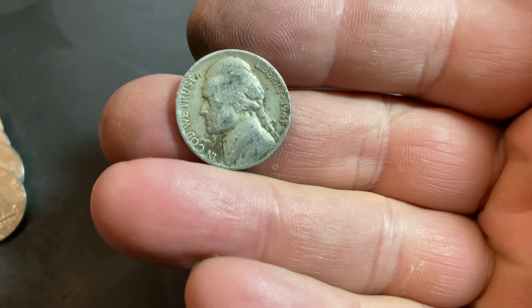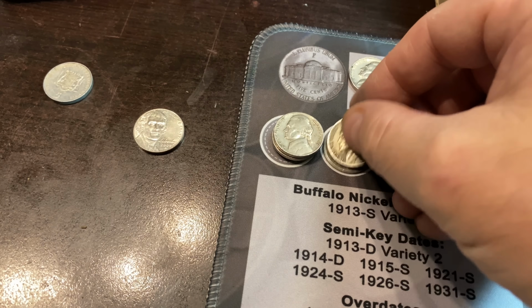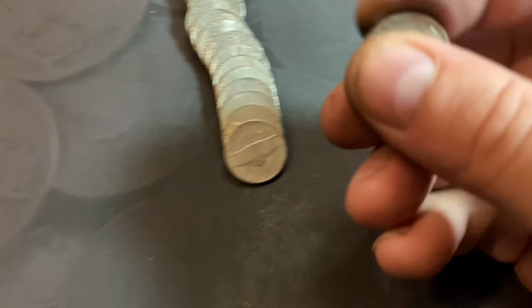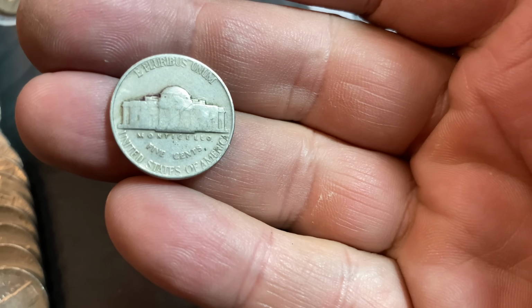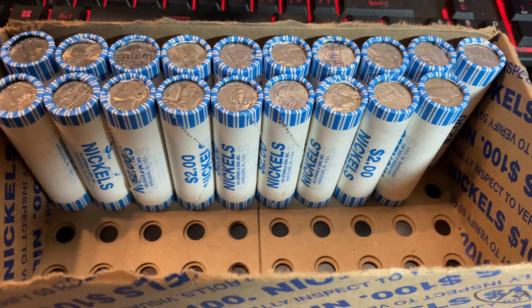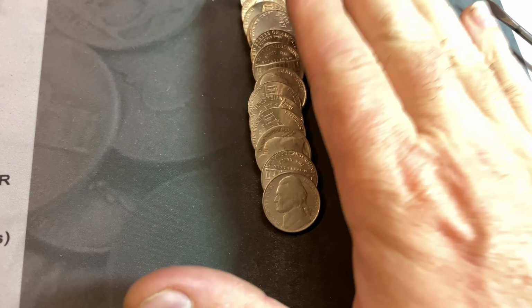Just another 1941 Jefferson nickel out of Philadelphia. Roll 71. A nickel from 1946 out of Philly. Roll number 81. And we're going to have a second buffalo nickel of the hunt sliding down the roll.